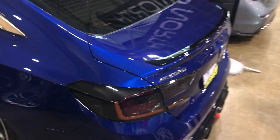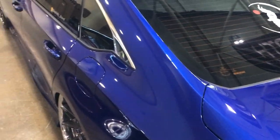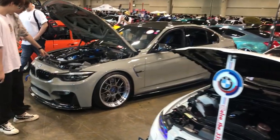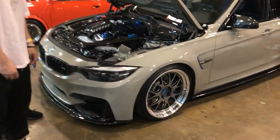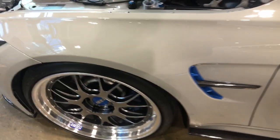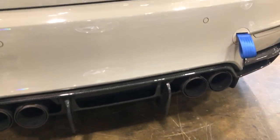And you go to this Accord, really vibrant blue. This color is pretty nice to wrap. We got a 3 series right here. I love this gray color. Honda EBS wheels, carbon fiber mirrors, quad exhaust down here.